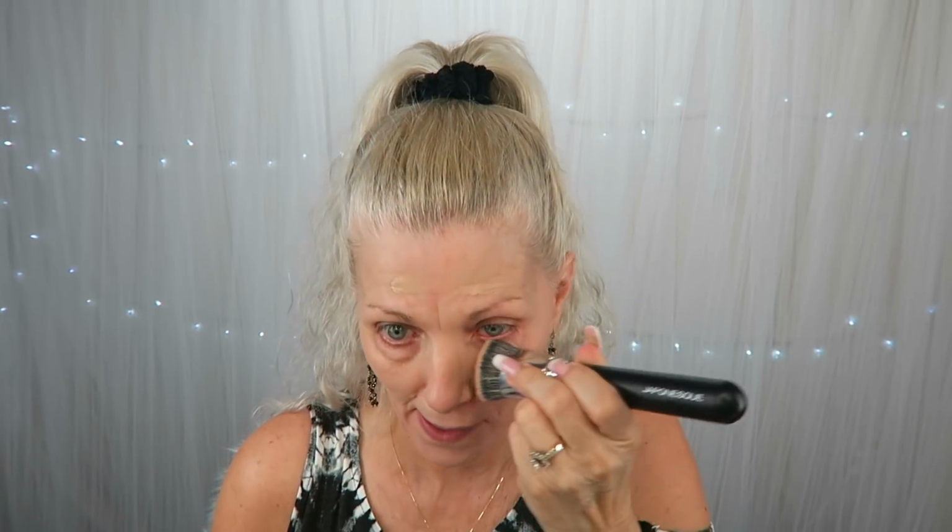I'm just going to dab this on. And I'm going to use my Japanese brush, because I love it. It just gets it done really quick. And I'm all about quick, especially now since I'm trying to get ready to go to California. I have like a gazillion things to do every day.